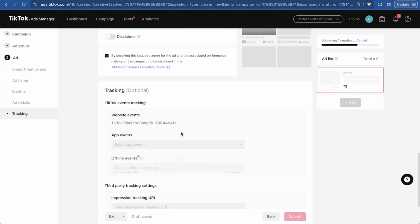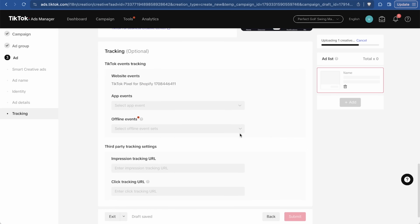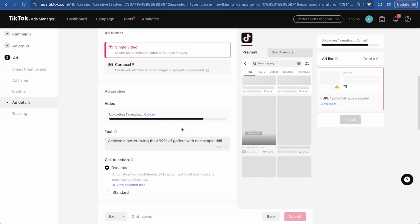And then down here, make sure you see website event, and it should say TikTok Pixel for Shopify. Make sure that's there. We don't need app or offline events. That doesn't really matter here. And then we'll just wait a second for the ad to finish uploading.